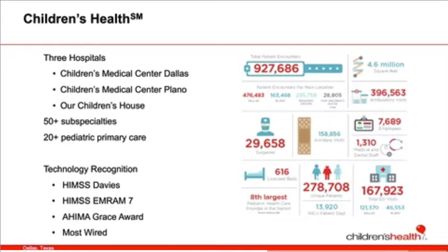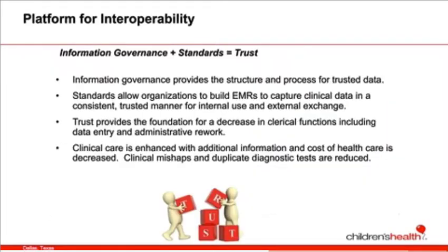So this is a pictorial of Children's Health. We're a large academic medical center that has the honor of serving the children of North Texas. So what is the platform for interoperability? Information governance provides that structure and process for trusted data. Deb talked to you about that. Standards allow organizations to build electronic medical records and health records to capture clinical data in a consistent, trusted manner for internal and external exchange. Anna talked to you about that.